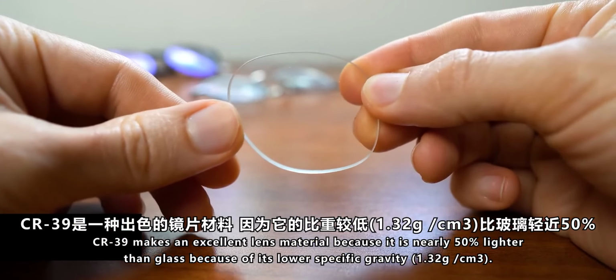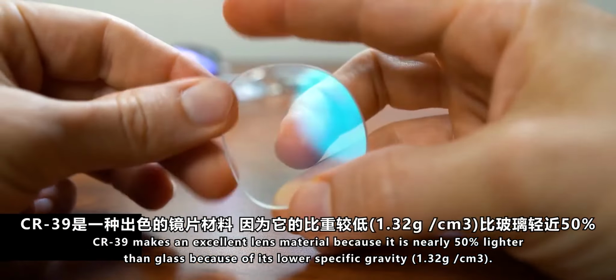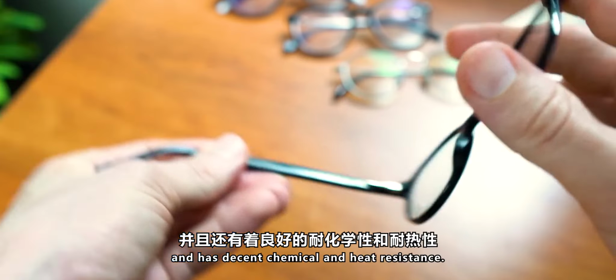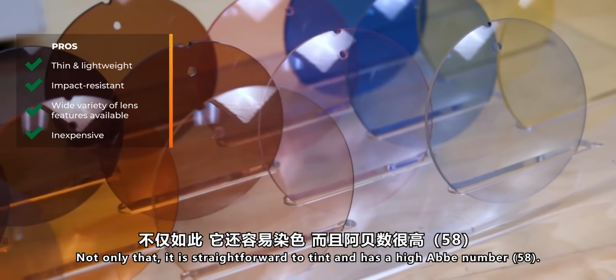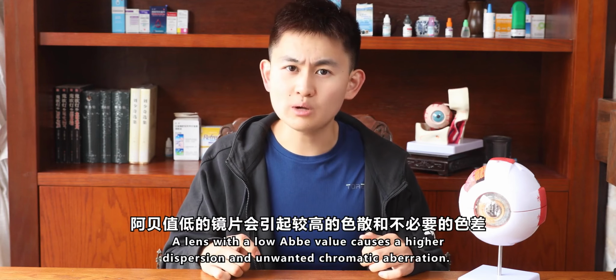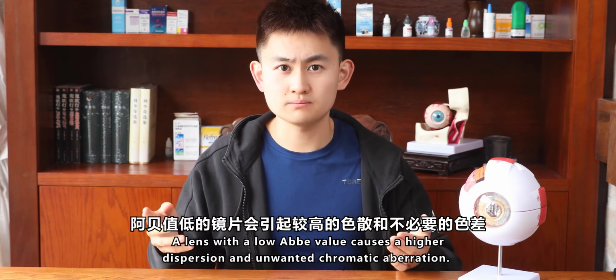CR39 makes an excellent lens material because it's nearly 50% lighter than glass because of its lower specific gravity. It is highly transparent, less likely to shatter than glass, and has decent chemical and heat resistance. Not only that, it is straightforward to tint and has a high Abbe number. Abbe value is a measure of the lens material's dispersion of light. A lens with a low Abbe value causes high dispersion and unwanted chromatic aberration.